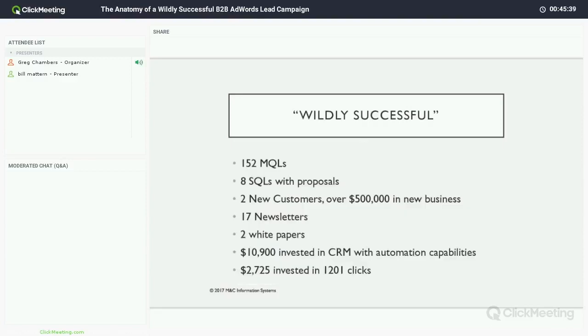So once again, wildly successful. This is only the pay-per-click results, not the organic. So this comes directly from pay-per-click and pulling those papers. And at this point, the reason this is coming up right now is because the ROI for him makes it easy for him to justify more investment.